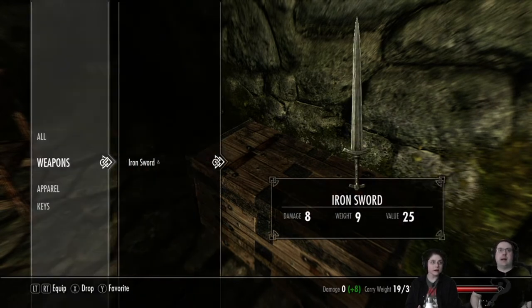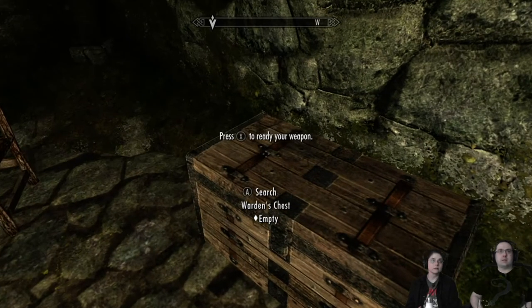Okay. And yeah, the LT and RT to equip. Okay, so now it's equipped, it looks like. All right, and then I guess you... Whoops, that de-equipped it. Wings too. Ah, crap. Let's keep moving.